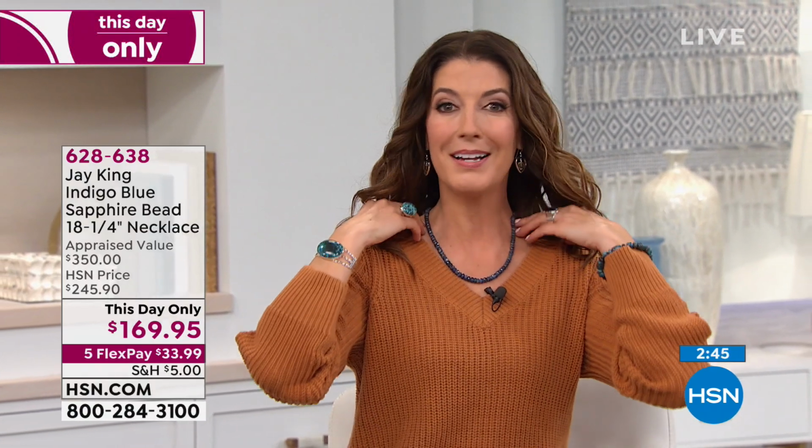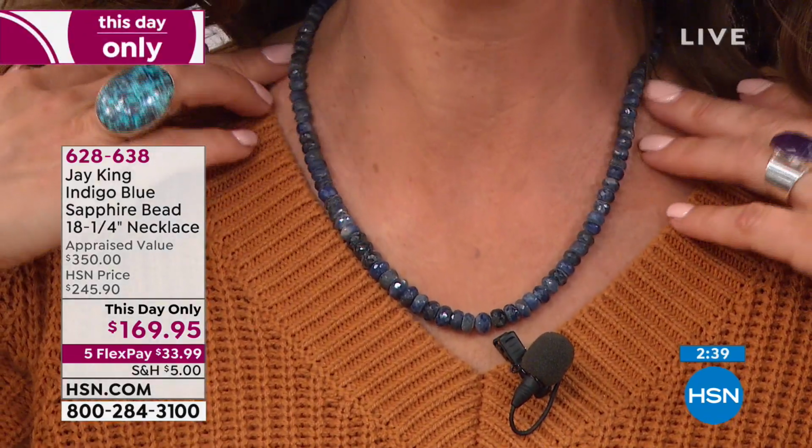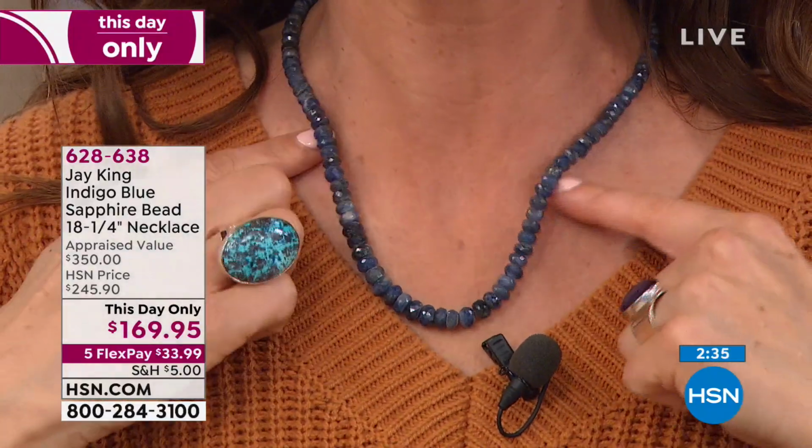You'll see blue sapphire in the crown jewels. You'll find this in the Tower of London. You'll find this worn on kings and queens and priests around the world. I mean, it really is one of the most revered gemstones in the world today.